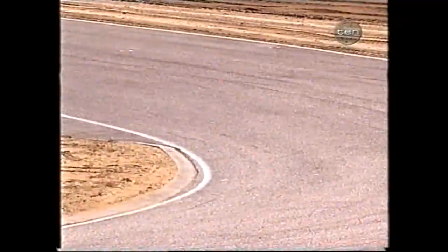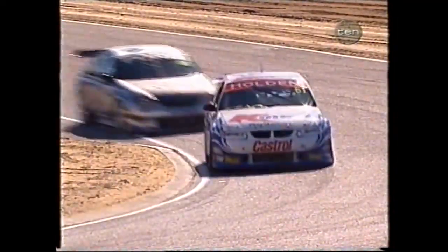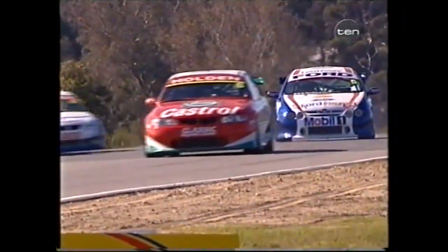His car, Radisich's car yesterday was brilliant. It's been amazing. This is going to be a real battle, though, because Mark Skaife, as a result of that drive yesterday, has forged his way up to 2nd place. That means he'll start on the outside of the front row. So this first sprint to turn 1 is going to be a thriller.